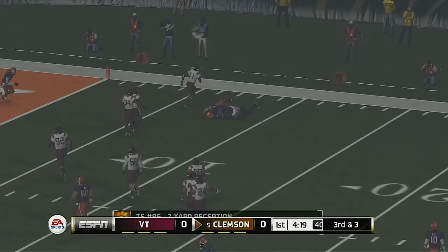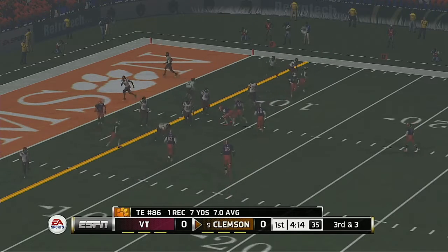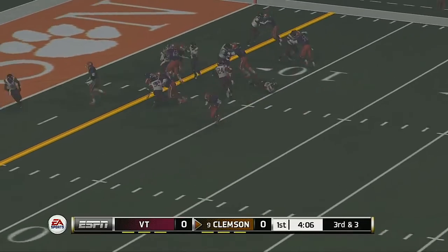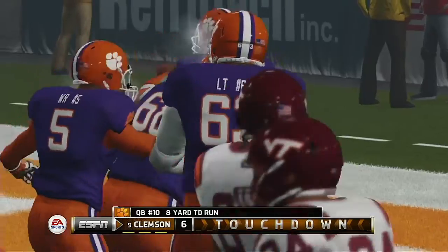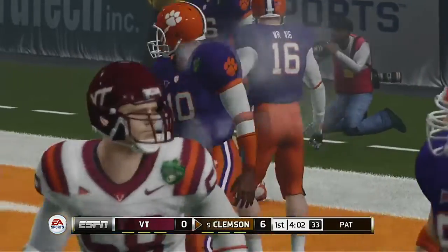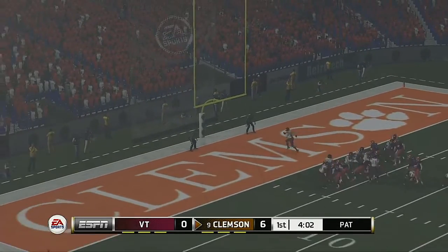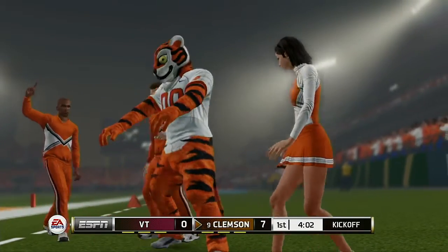Throws complete. He's got space to work. They'll bring him down at the 8. That makes his turn. Touchdown, Tigers. And he adds the extra point. A 7-play, 53-yard drive, and they get it in for 7.